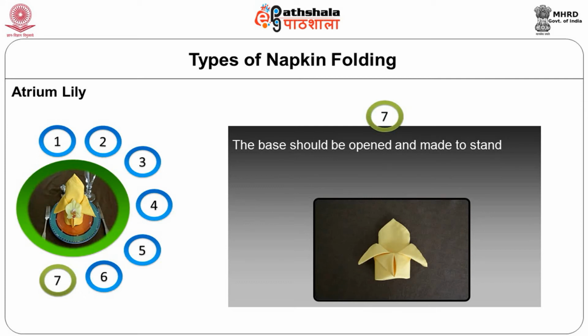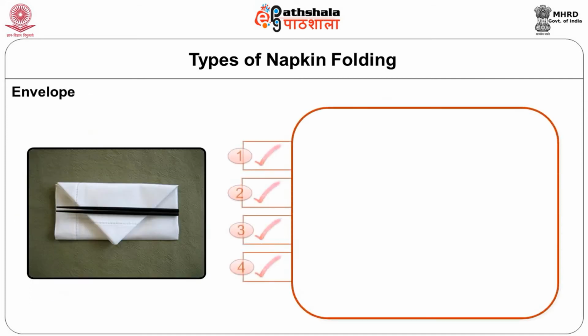Now, the next type of folding we are going to see is how to prepare an envelope type of napkin folding.